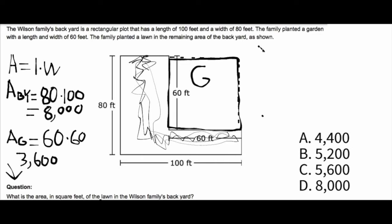So let's take the area of the whole backyard, which we found was 8,000, and we're going to take the area of the garden portion, which is 3,600, and we want to subtract them. And if you do that, you'll find that A, 4,400 is the correct answer. Good work on that one if you got that one.